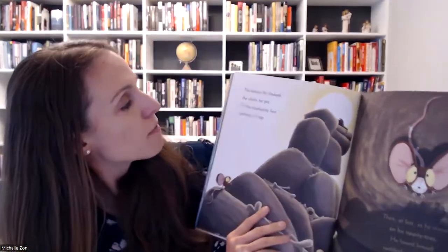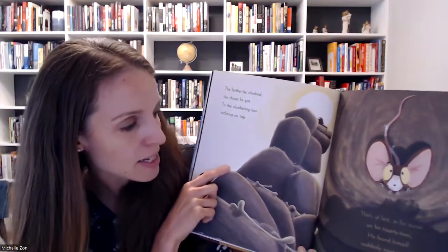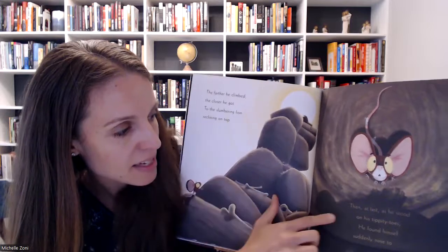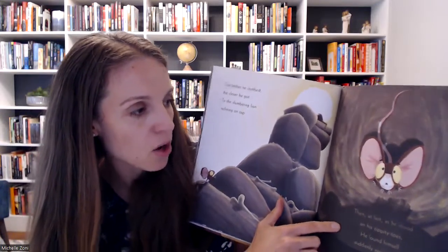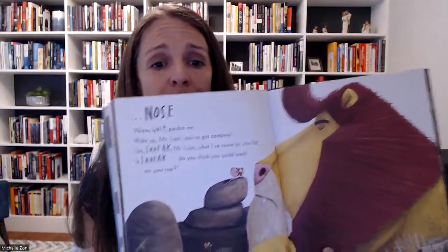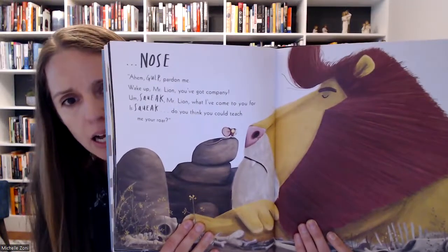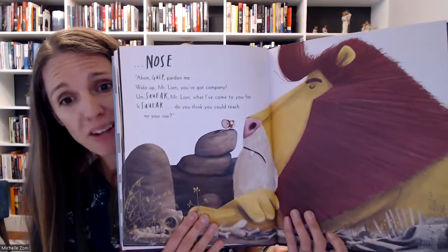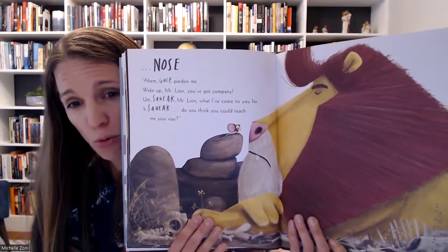The farther he climbed, the closer he got to the slumbering lion reclining on top. Then at last, as he stood on his tippity toes, he found himself suddenly nose to... What rhymes with toes? Nose. Gulp, pardon me. Wake up, Mr. Lion, you've got company. Squeak, Mr. Lion, what I've come to you for is squeak. Do you think you could teach me your roar?